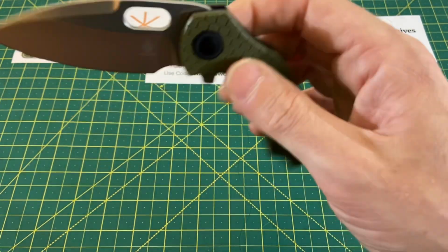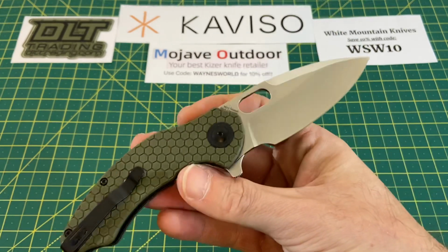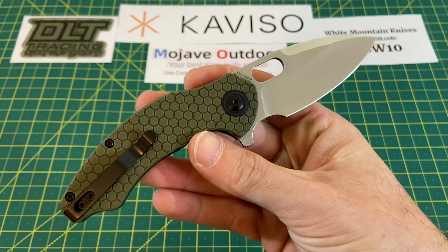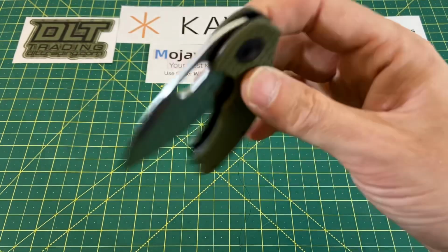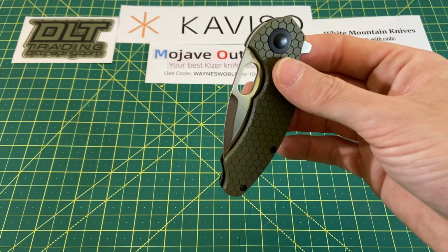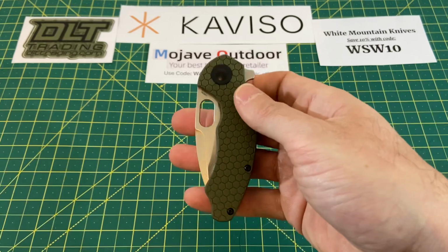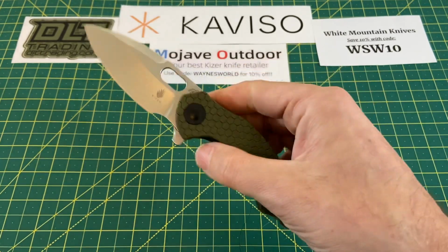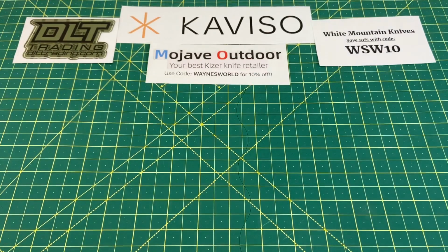I don't know, this knife is really warming up to me, and it's just very different. This is, in my opinion, kind of like the next level of budget knives from Kaiser. It's hard to explain right now. I'm going to put it all into notes, and I'll have it all in my full review of this guy, but really excited to bring you guys the full review of this guy, the Kaiser Mini Roach. Very, very nice little budget knife from Kaiser.